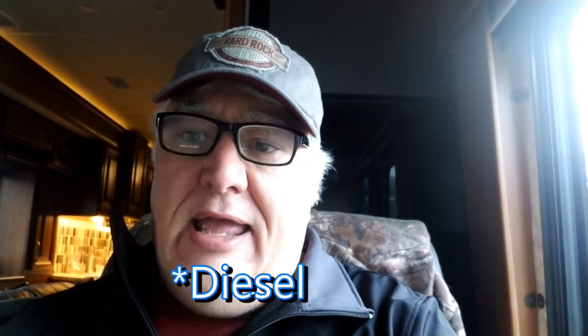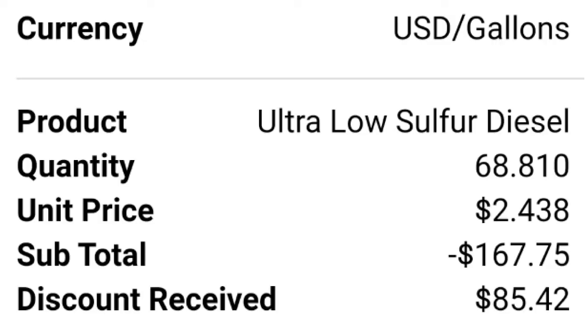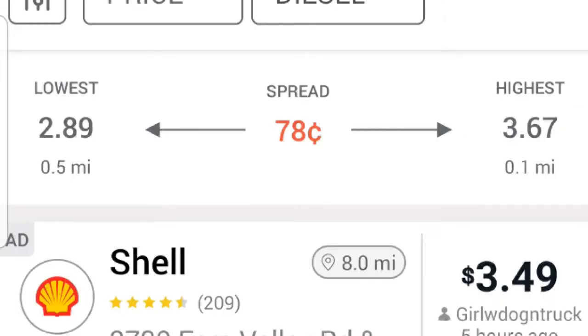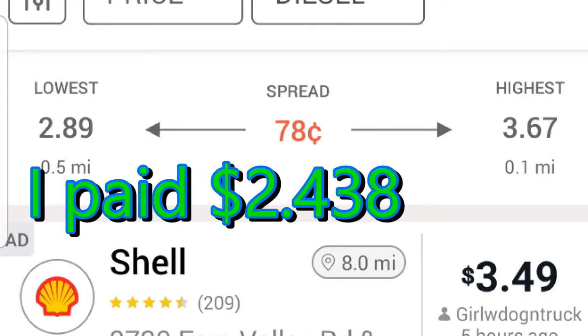Okay, back in the coach where it's a little more quiet. We stayed here in Medford, Oregon, and got gas at a Pilot gas station, and I used the fuel card. And you can see by the numbers that I saved over $1 a gallon by using the card. And here on Gas Buddy, you'll be able to see what the average price is per gallon.